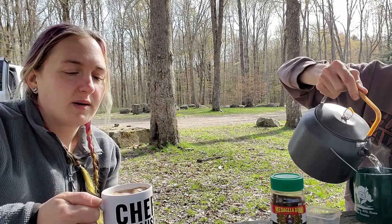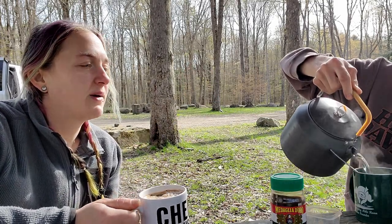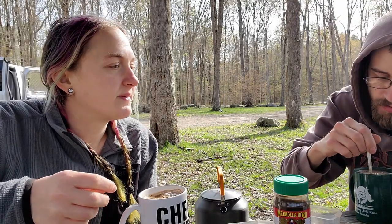It's 9 a.m. We didn't have any mochas yesterday, so now we're having some mochas with some extra Medaglia D'Oro. We brought real mugs this time. Real mugs and creamer and everything, all heavy cream. Car camping is glamorous. So good. Temperature.